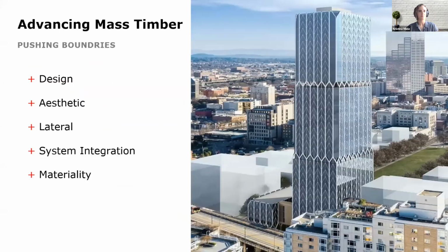And then leading into what Donald will talk about a little bit more is, a lot of the buildings I was talking about are more post and beam systems, but as you start to develop this, how can you go taller with timber? Here's a study we did on a tall timber building in Seattle, but how can you push the concepts of aesthetics, lateral, materiality to do something more than your typical post and beam system?